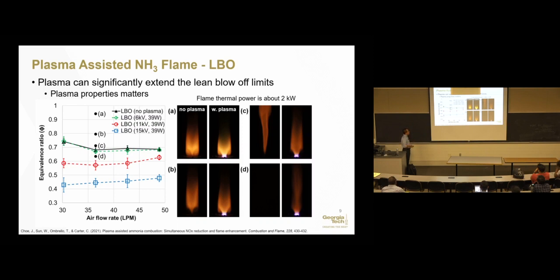The flame is blowing out. If we turn on the plasma with a discharge voltage of 6 kilovolts, we see little effect. Then we increase the discharge voltage to 11 kilovolts, while maintaining the same discharge power, and we see a pretty significant extension of the lean blowout limit. If we further increase the discharge voltage to 15 kilovolts, we see a pretty dramatic enhancement of the flame, extending the lean blowout limit, for example, from 0.7 to 0.4 something. That means plasma can definitely enhance the flame.